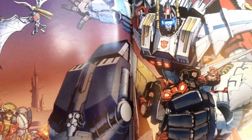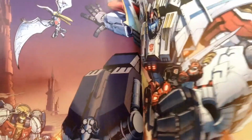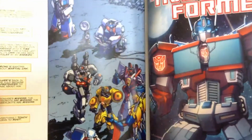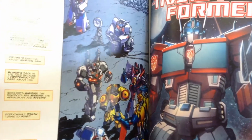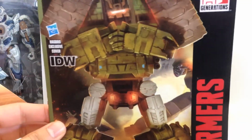I always love when comic books give us, look at that, that's a pretty cool page. Nice artwork, and also when they're thrown in with accessories. It is quite a few pages as well. It's not like one of the dud comic books that you used to get in the 90s toys that was like 3 or 4 pages. There is some substance to it. So definitely well worth picking up.